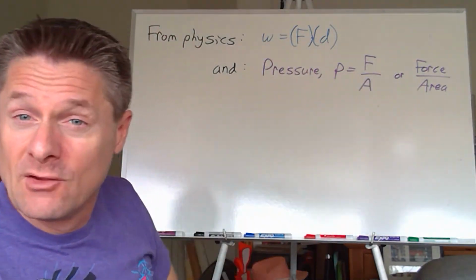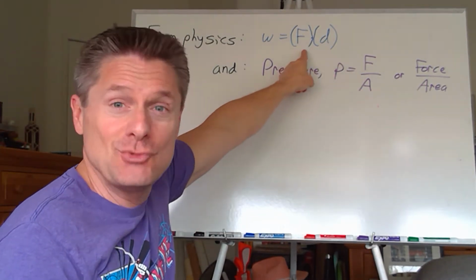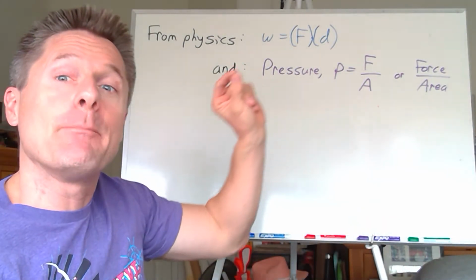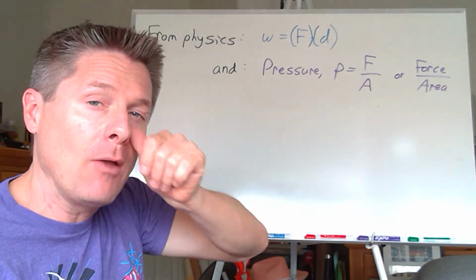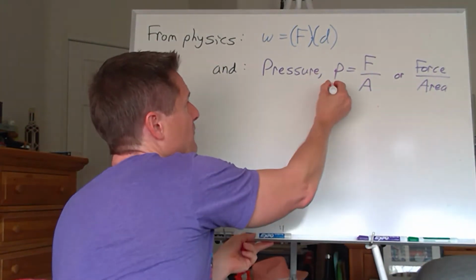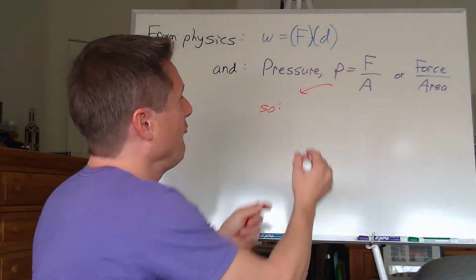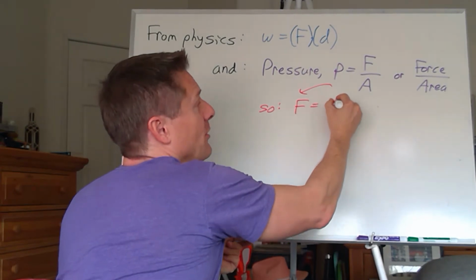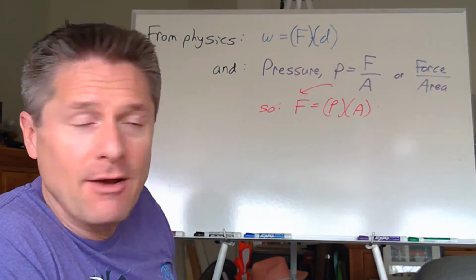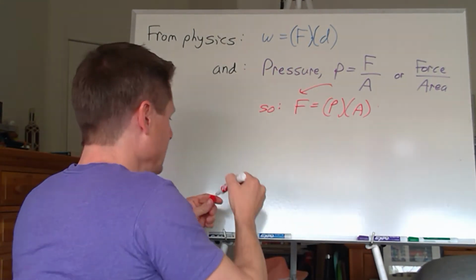Oh, force! So let's rearrange this and solve for force and do an algebraic substitution into the work equation. And then let's relate it back to our piston moving up and down. Hopefully you can see the connection as I go. So let's isolate force. So force will be equal to the pressure times the area, just times both sides by the area, right? Now, can we insert that into there? We can. So let's rewrite this.